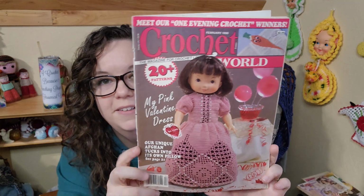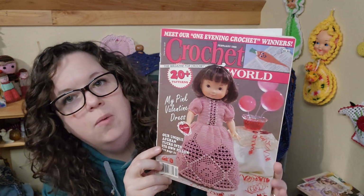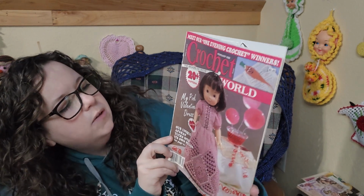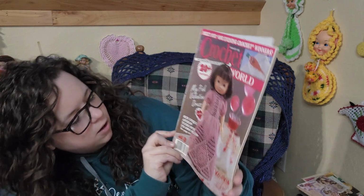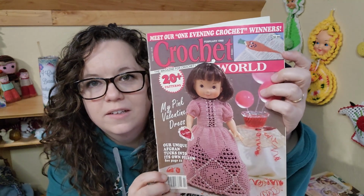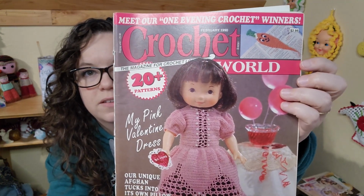So here is the magazine. Isn't that adorable? It says, "One evening crochet winners. February 1990, Crochet World Magazine, 20 plus patterns. My pink Valentine dress. Our unique Afghan tucks into its own pillow." What? Neato. But she's cute. And that looks like a carrot bookmark. Anyway, let's get into this.